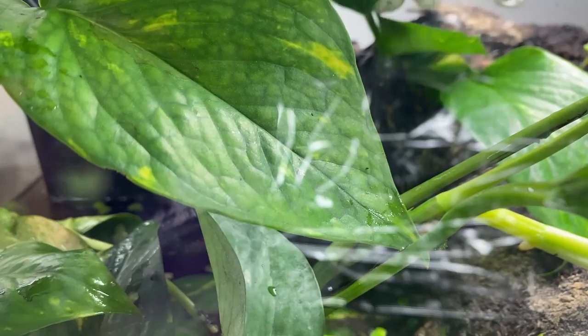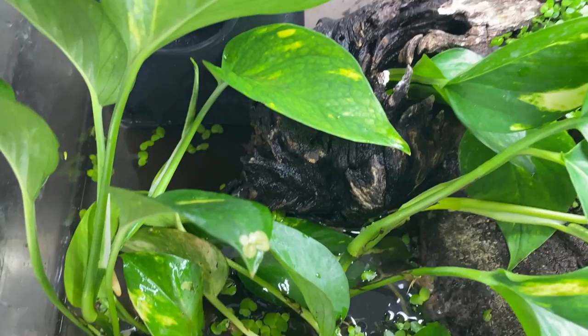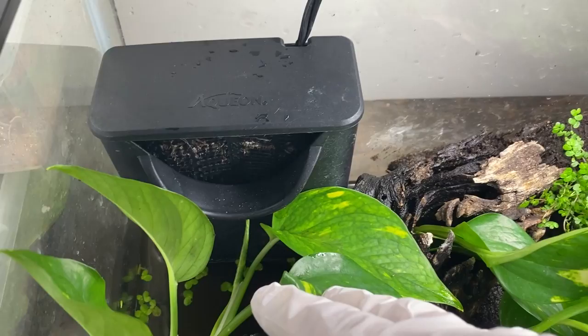I should be able to take this piece of wood here, and that should be fine. Now, where do we want this pothos? Let's place these things strategically, you see. Alright guys, so I managed to move a bunch of the pothos around. I reoriented the log here and our filter is in place. Now we need to just make sure everybody's good on this side.